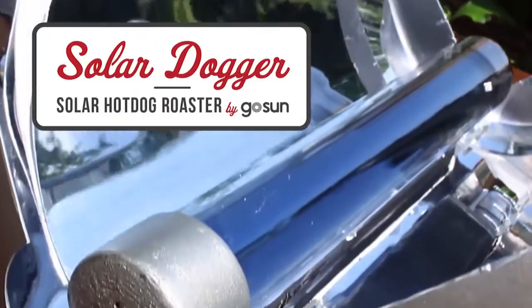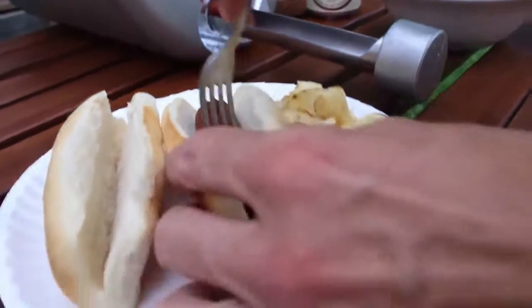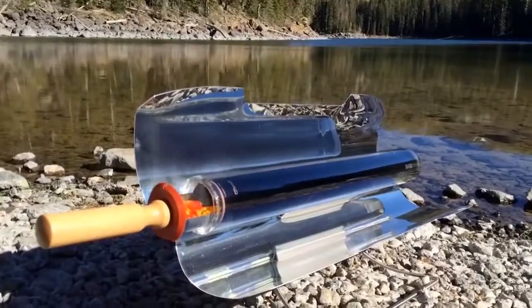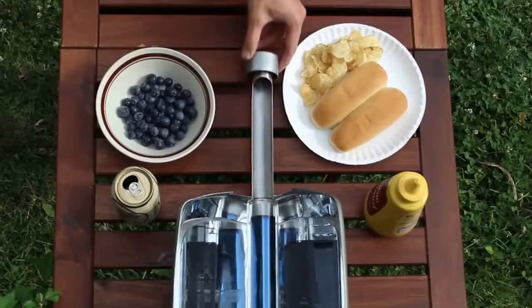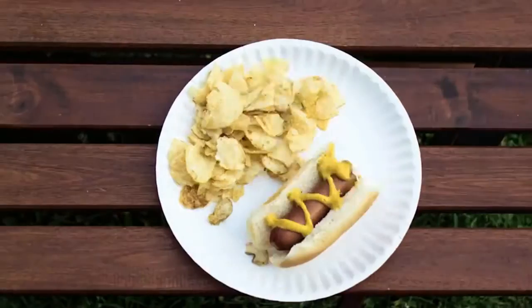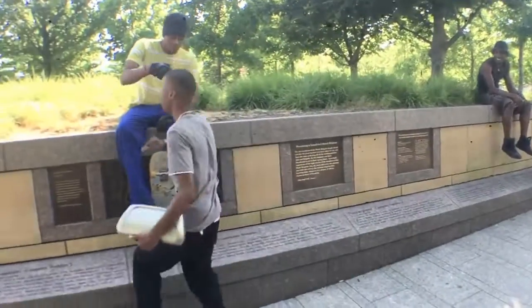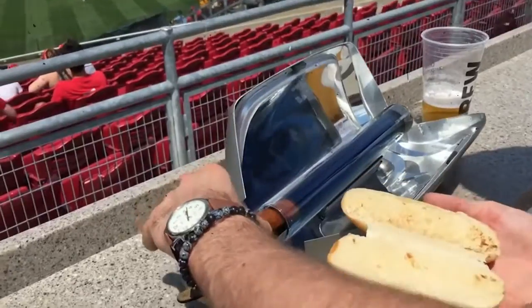We'd like you to meet the Go Sun Dogger, a mighty little solar cooker priced at $59, perfect for sharing with kids and adults alike. Built using the same vacuum tube and compound parabolic reflectors as a Go Sun Sport and Grill, the Dogger roasts a couple of sausages in just 10 minutes, cooks in cloudy weather, and packs up into a sturdy clamshell case. Easy to use, just place your food inside and be amazed.